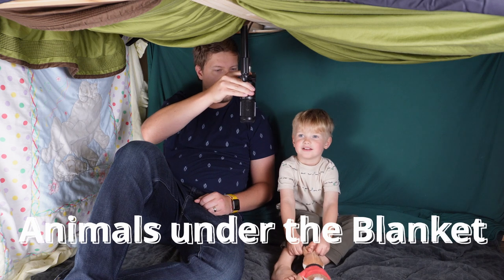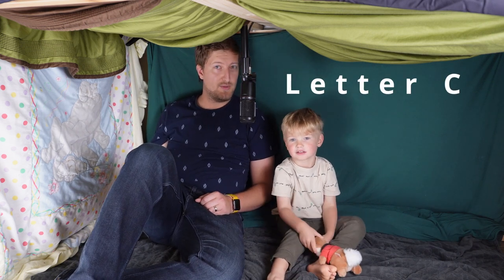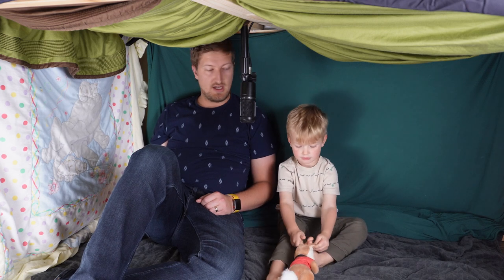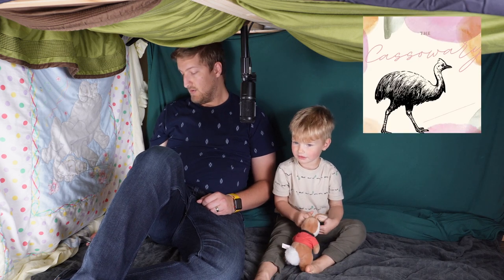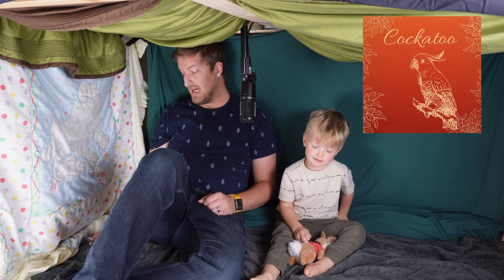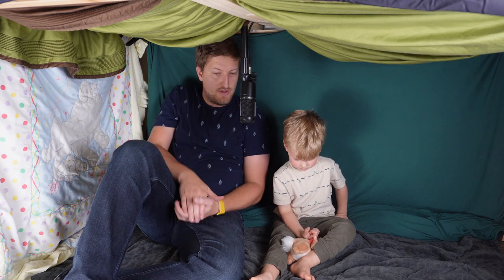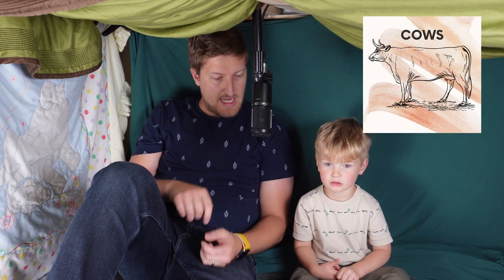Today we're going to be talking about the letter C. And we have quite a few fun animals with the letter C. We're going to talk about a cassowary, a cockatoo, a cow, a cat, and a clownfish. One animal is from the water in the sea, which is the clownfish. There's one animal from the air, which is the cockatoo. And then there are three animals today that live on the land, which are the cassowary, the cow, and the cat.